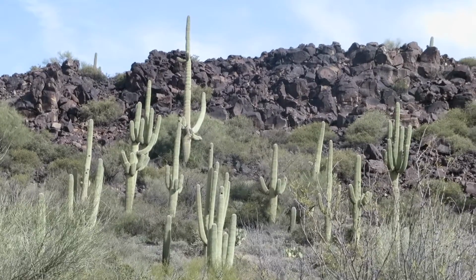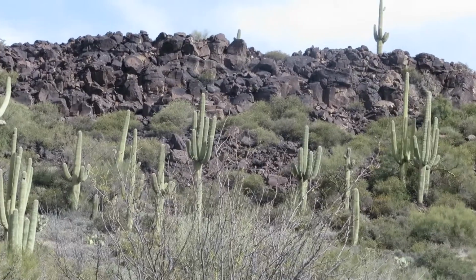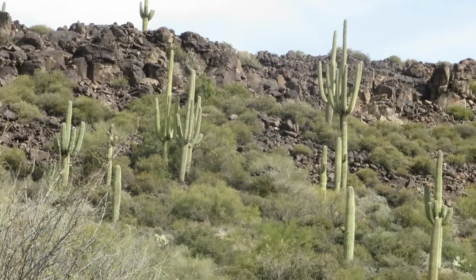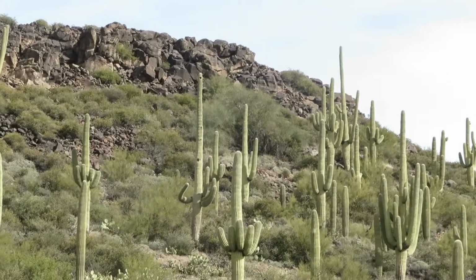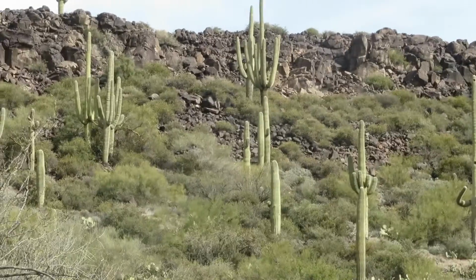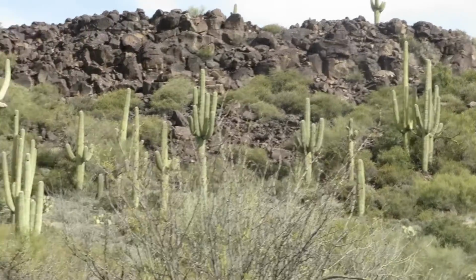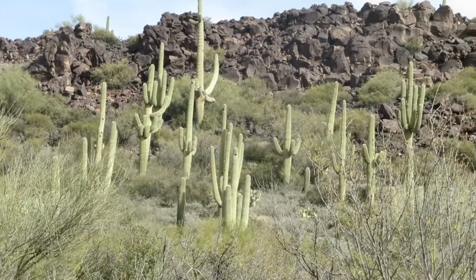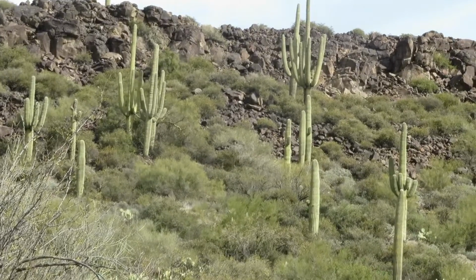Here on the far side of Black Mesa, we can see it's covered with black igneous rock, hence the name Black Mesa. Black Top Mesa, we'll see later on the other side of Boulder Basin, also has the same type of black igneous rock. But this is Black Mesa, and we'll be coming up on Black Top Mesa in a little bit.